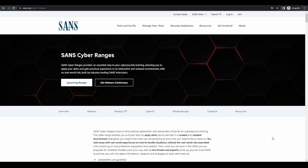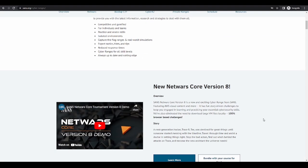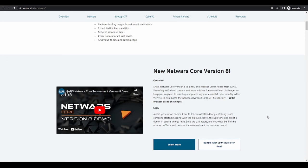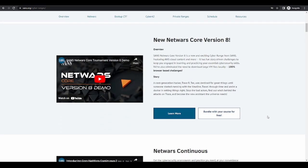For example, SANS has ranges as well. They even call them cyber ranges, which, I don't know, Haiku Pro, I'm pretty sure SANS came around first. You might want to consider changing your name. You might have yourself a trademark issue here.